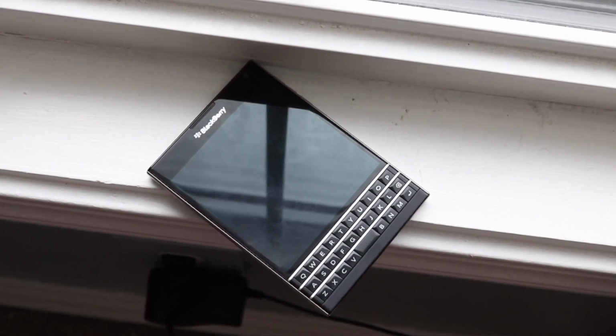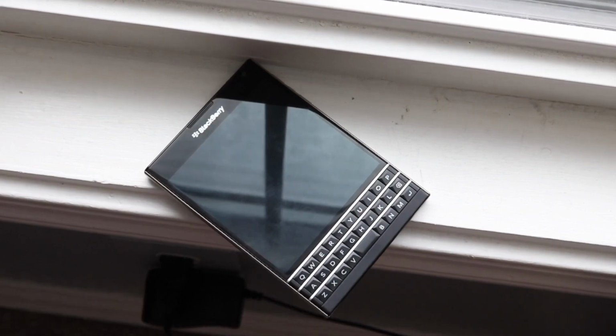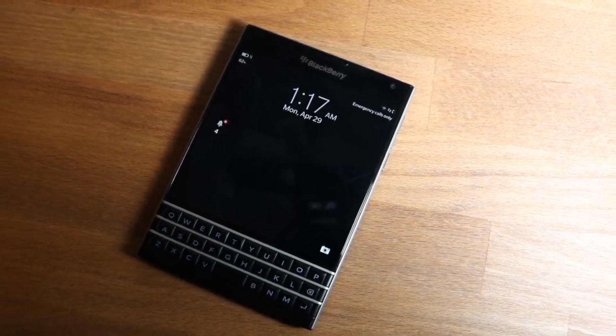And to be completely honest, I definitely don't think the BlackBerry Passport is worth buying anymore, which is quite obvious. This thing hasn't even gotten a software update in so long. The BlackBerry company, I think, has gone out too, so it's not even relevant anymore. So it's just so much weirdness going on with this phone.